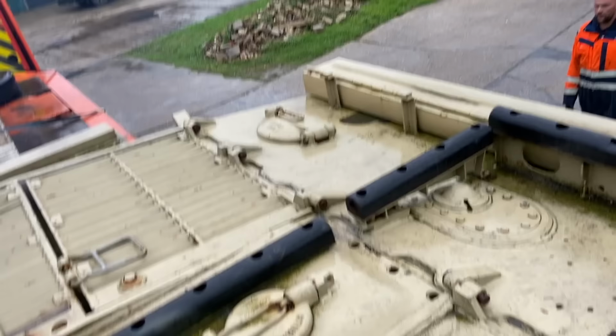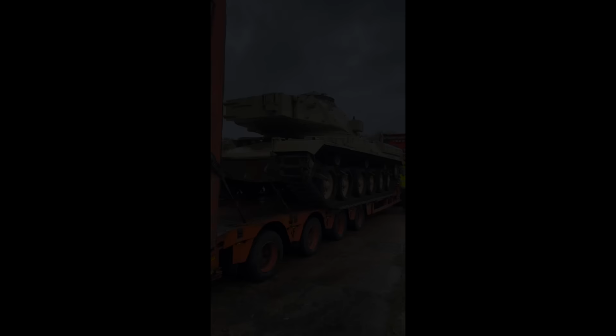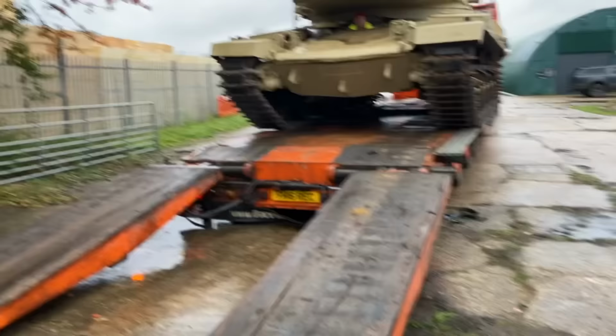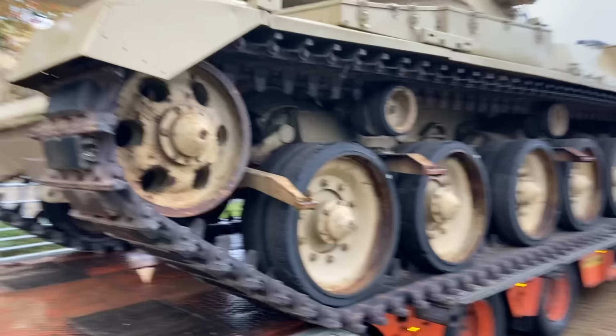That's a typical British Army thing, isn't it? Engine control on rear deck. Was your first drive a Chieftain? Very good. Not much of a drive, more of a load.